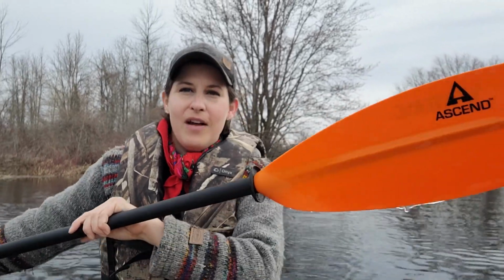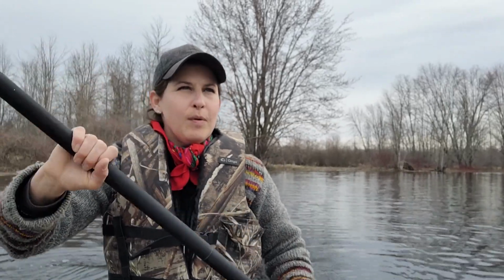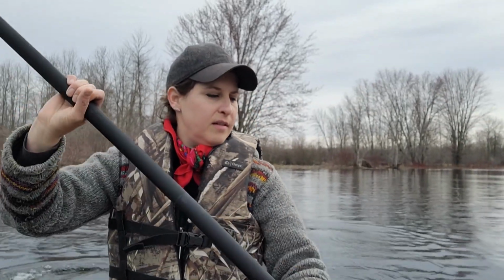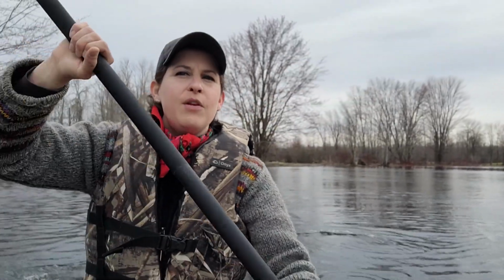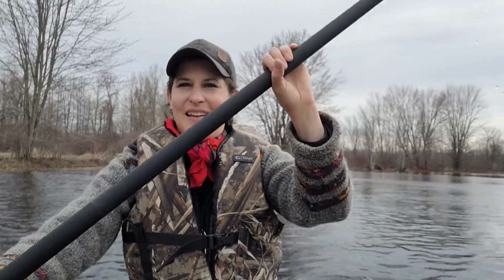So right now I've got the, I picked up from Cabela's, the Ascend kayak paddle. It's their Trek model, and I really like it. It's super light. Got a little bit larger paddle so I can use it for other boats as well. But super light, easy to navigate around this little marshy area here. It just backs onto some farm fields. It's really beautiful. Especially good on a windy day like today when you really got to dig in to get paddling.